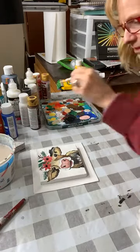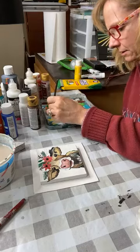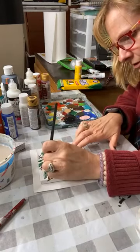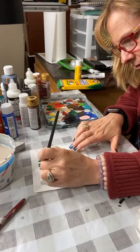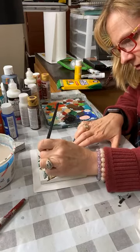So let me see, I'm gonna grab a little bit of yellow and just do some little dots in here.